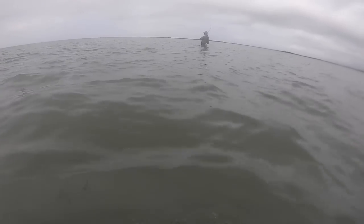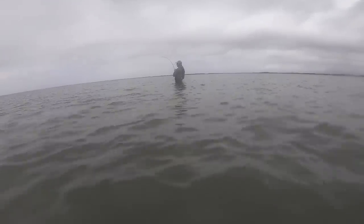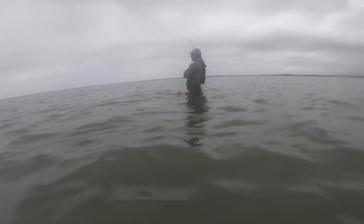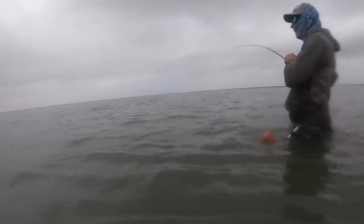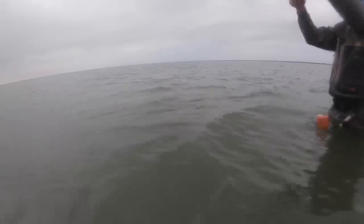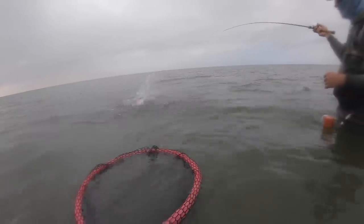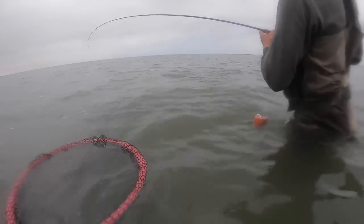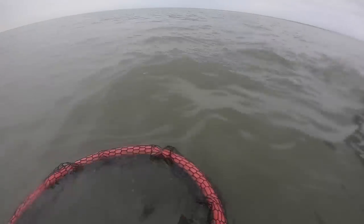Eric's on a good one. Corky? No. Little 3-inch. On a junior. It's acting really good, but it's acting like a red. Nope. Big trout. That's a good trout. That's a good fish. 5-pounder. 30 Dom. That's a great color. Yeah, I mean he's 22. So not bad.